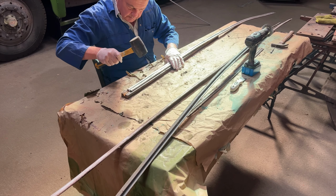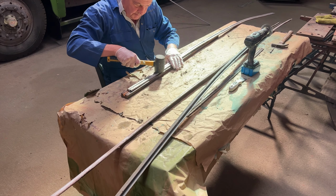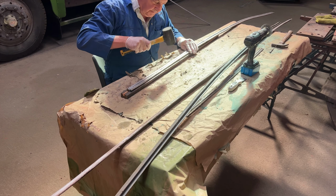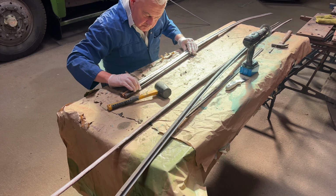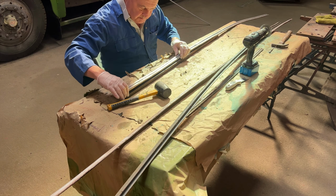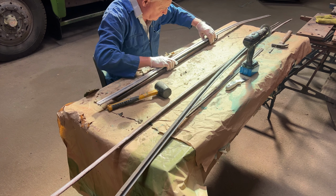Right, so that's my little mould in action. That's my rubber mallet, by the way. It doesn't do much damage to the beading. But at the end of fiddling around with that and thumping it about a bit, I managed to get it quite straight. So I was fairly pleased.